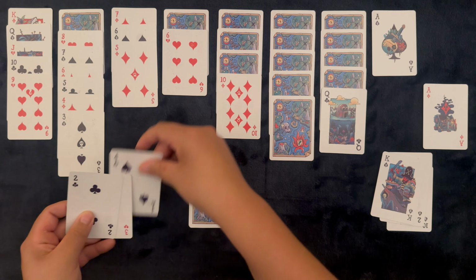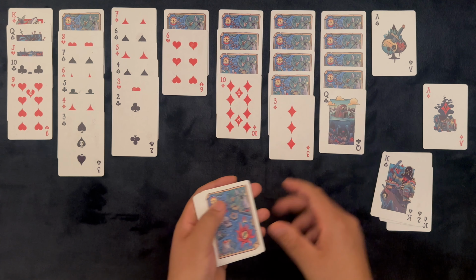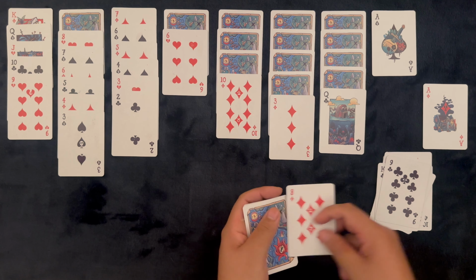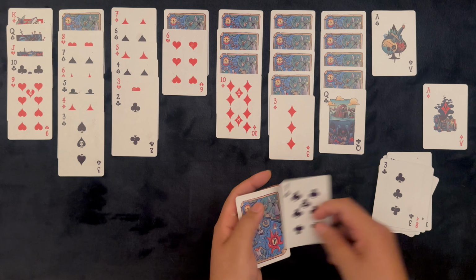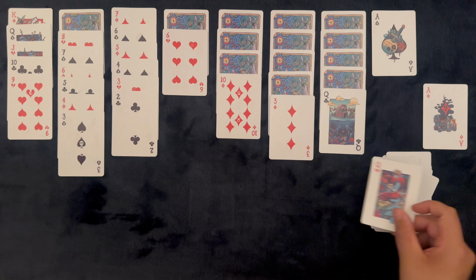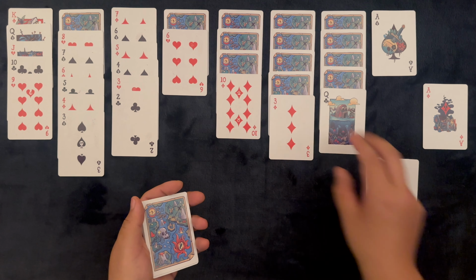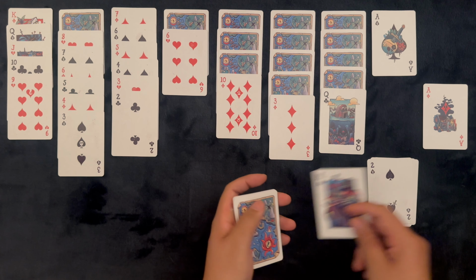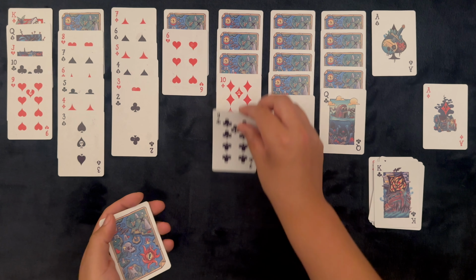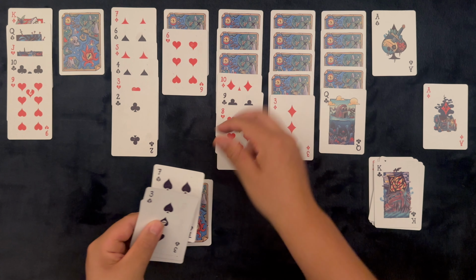A black 8 would be very great. A little bit worried. Always a bit troublesome when this section doesn't get much going for itself. Give that a moment.